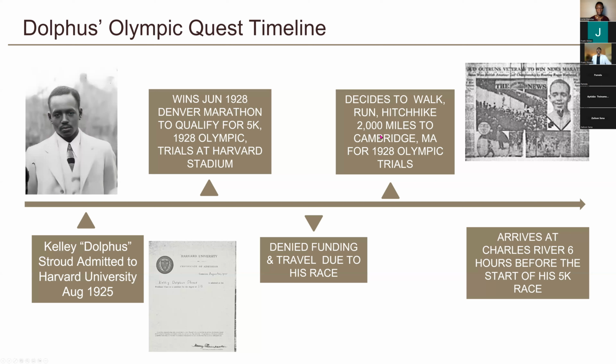Okay. So he decided to run and walk and hitchhike 2,000 miles to compete in the Olympics. He arrived there 6 hours before the start of his race. And unfortunately, because of malnutrition and exhaustion, he collapsed on the sixth lap of the race. But his legacy had a very major impact because this was before Jesse Owens and obviously Usain Bolt and all the other great Olympic athletes that have come since him.